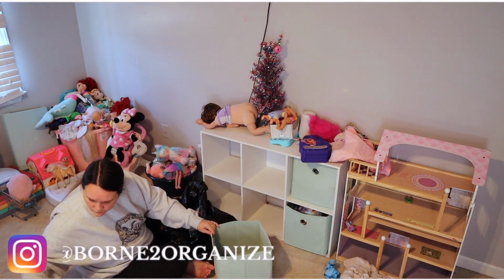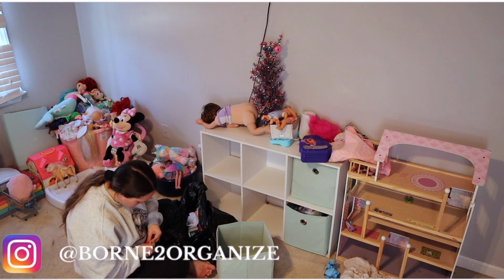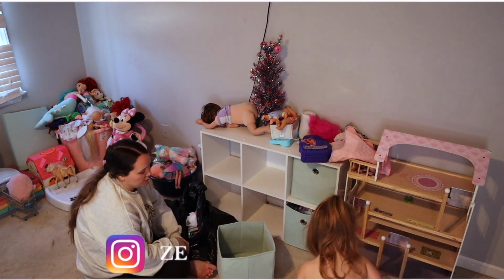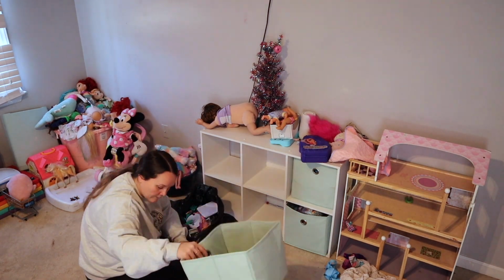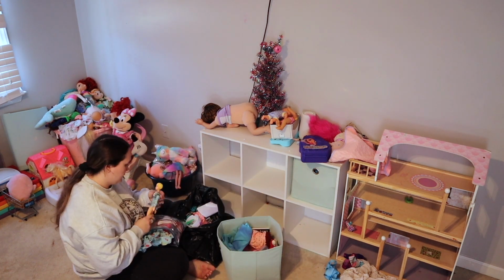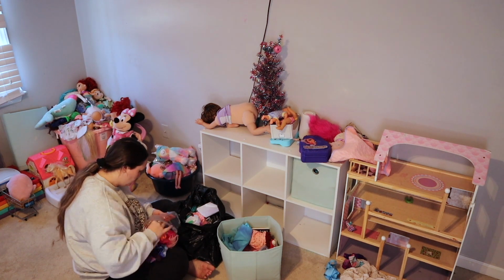So my goal for this declutter is I really want to focus on minimalizing. I have done this in a lot of areas in our home, especially our kitchen and living room and in mine and Tyler's bedroom. But I really want to start focusing on the kids' rooms, our bathrooms, and our laundry room, and just other areas in our home, just trying to get things down to the minimum.